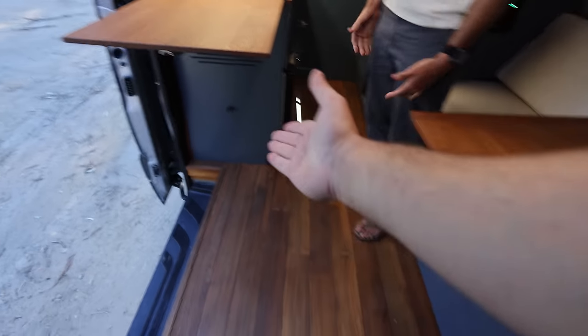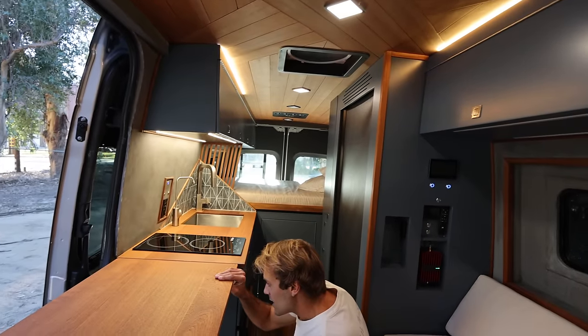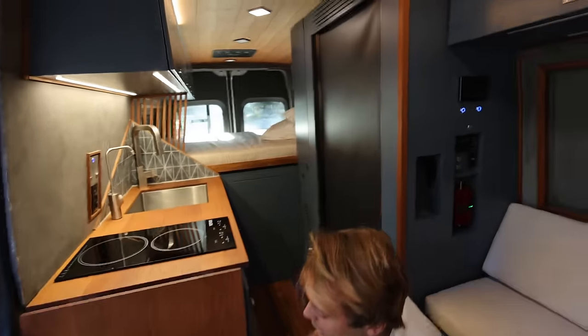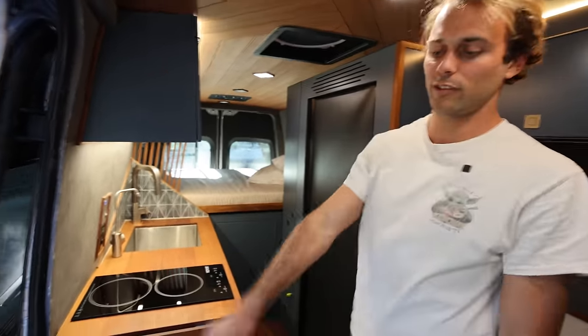You can pull stuff in, you can store more stuff, you can do gear right there. It's a lot of different options. It's a nice little touch, I would say. And you still have a big kitchen space. And you don't have to look at a big ugly kitchen back from the outside.